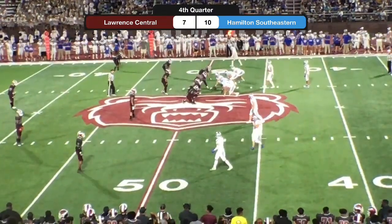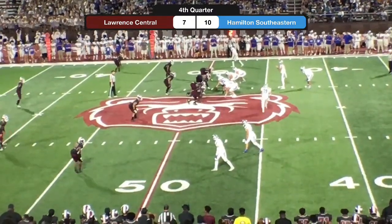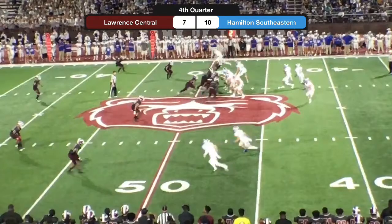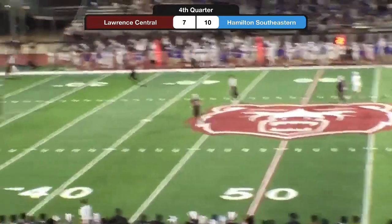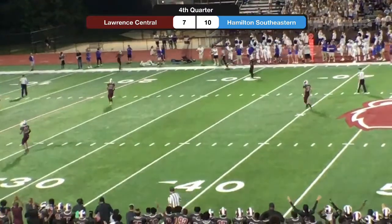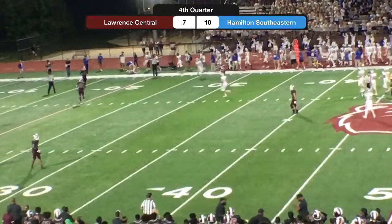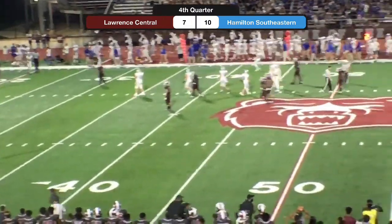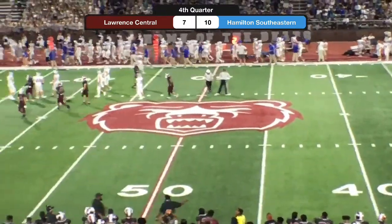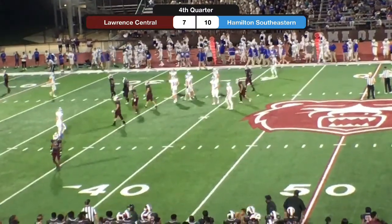Quarterback Ty Bradle looking over at the sidelines. Man in motion here. Bradle looks down the field, a big throw to Hamilton. Hamilton was maybe out of bounds. And that's going to be a roughing or a passing interference call, I believe.